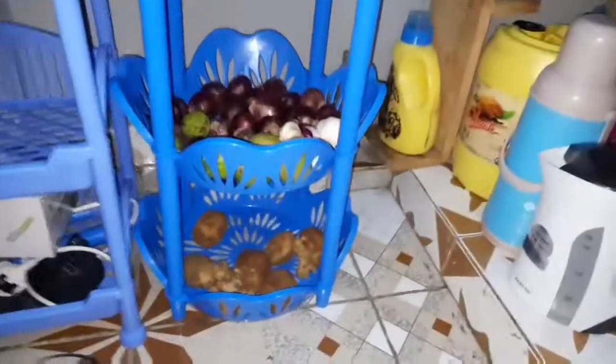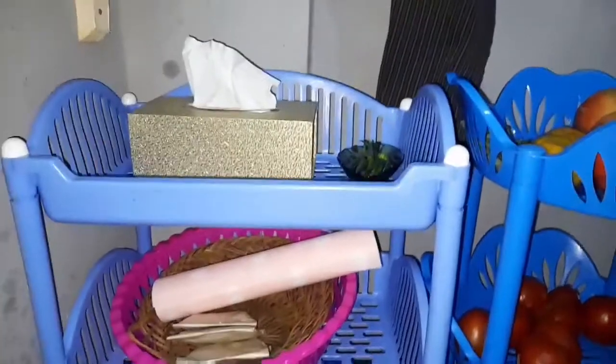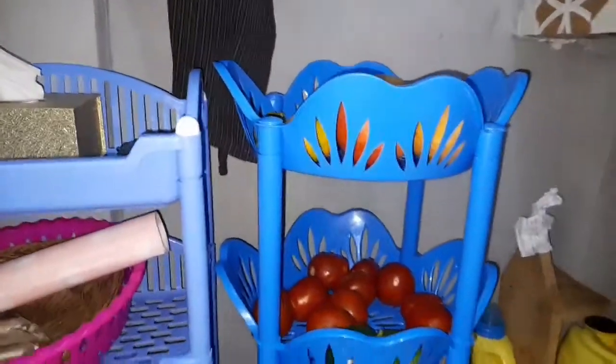So that's everything. What do you guys think about this place? I think I just transformed it the way it should be. Yeah, and I love the way it's neat, and wow. So let me give you the whole look of the kitchen.